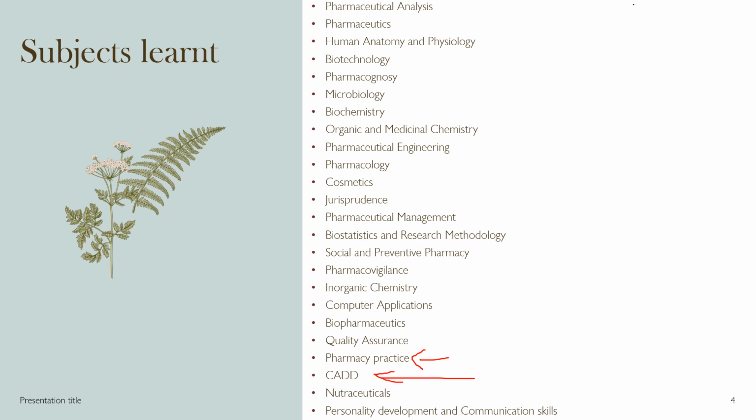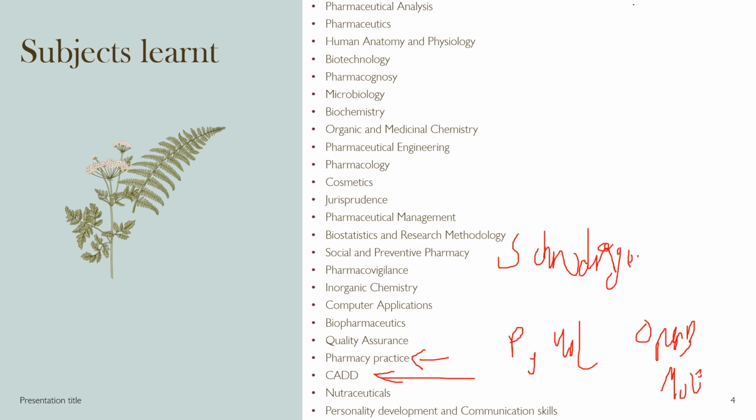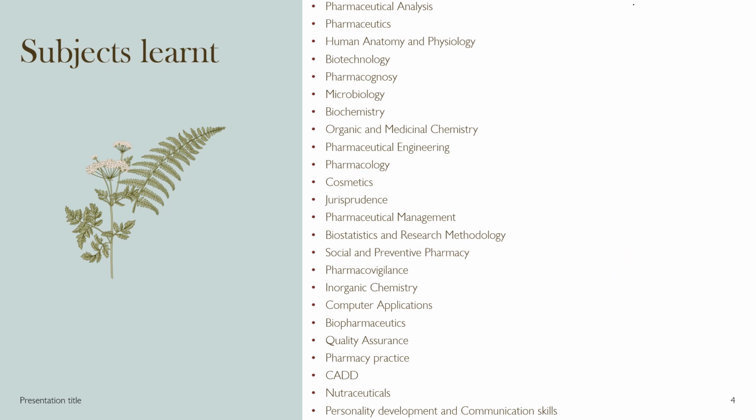In CADD, you study about the different drugs and the different docking softwares: PyMol, OpenBabel, Schrodinger, MOE, RasMol, MolMol and all. These are the different software that are used for docking. In nutraceuticals, you study about spirulina, kava kava. These are different nutraceuticals that are useful nowadays, that have been used to prevent diseases. So they are quite useful. Probiotics, antioxidants, PUFA and all.